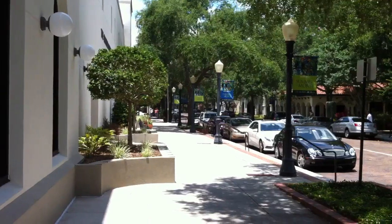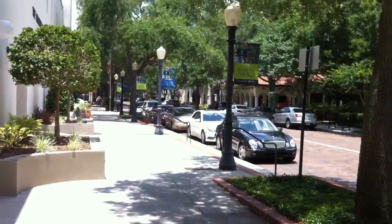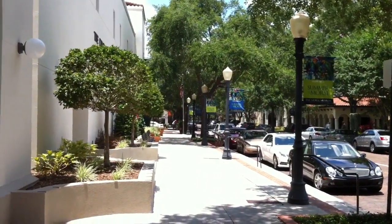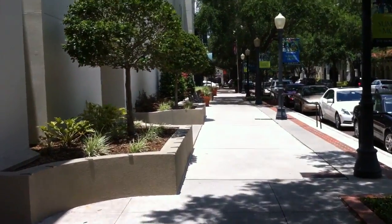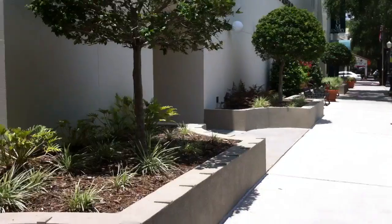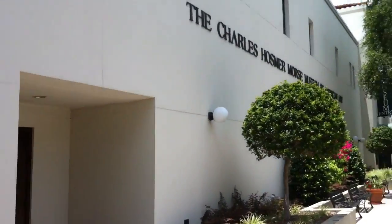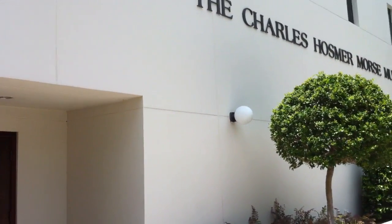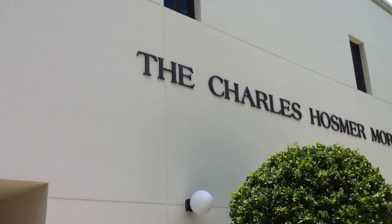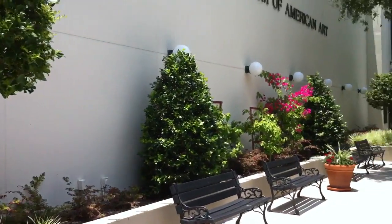Anyway, this is the Morse Museum, and we're in Winter Park again, and I thought I'd take some videos for you. Oh, that's Chris. Headed down the sidewalk in lovely Winter Park. Actually, this museum, we love coming here. They have the largest collection of Tiffany glass anywhere in the world. Seriously, this little tiny museum has the largest collection of Tiffany glass in the world, so it's pretty cool. Nice plants.